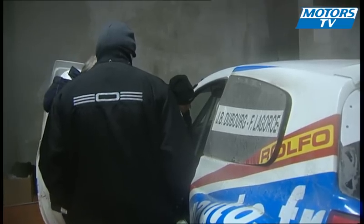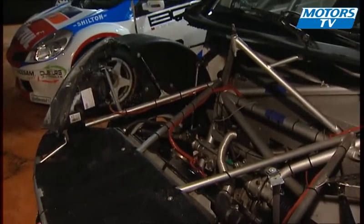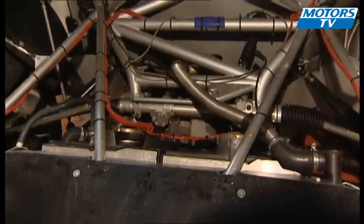When you remove the front and rear bodywork, you can see that it is a silhouette with its tubular chassis and the engine that is centrally located. The sequential gearbox is also found at the rear. It has both four-wheel drive and steering. The rear wheels also turn.